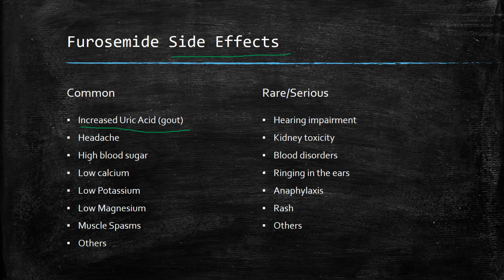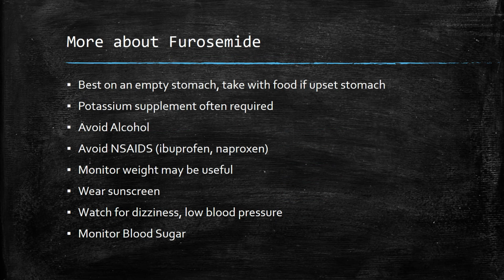Some of the more rare or serious ones: sometimes it can affect the hearing. It can be toxic to the kidneys sometimes. Occasionally, it can cause some blood disorders, ringing in the ears, anaphylaxis, or just a really serious allergic reaction to it, and rash. That we should know about furosemide.